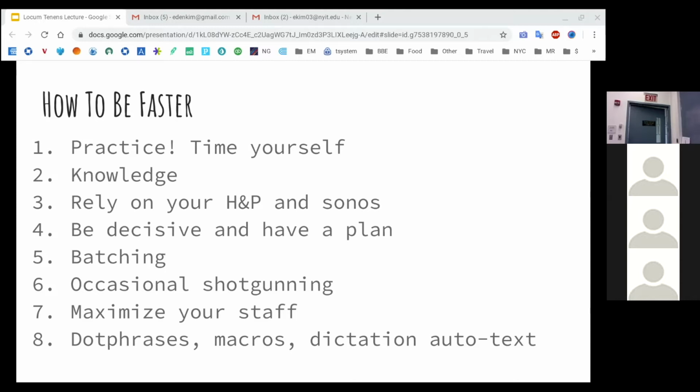Number 4, being decisive. A lot of times, being indecisive will cause delays in care, right? Let's say you get a lab value back and you're not really sure what to do, so you go see another patient and then you just waffle back and forth. I'm sure we've all been through this where we're just not quite sure what to do, but ultimately that will just lead to inefficiency as well.